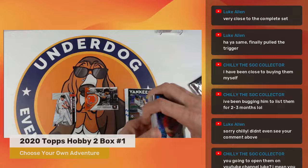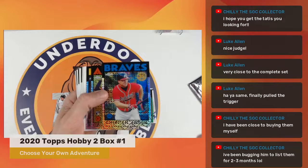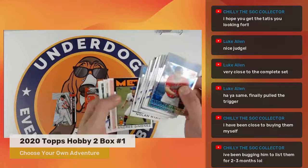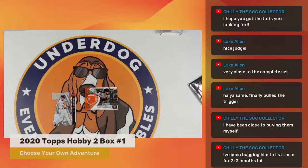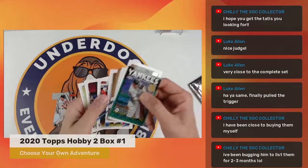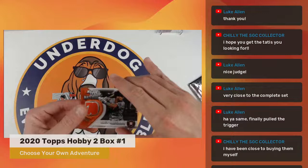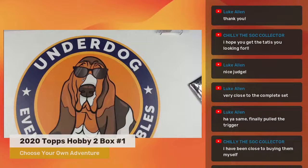And yeah, that second box was really solid. There's the chipper. Christian Javier, Clemente. And there's the Bregman and the Cal 70th die cut. Yeah, Luke, let me know. Let us know if you're wanting us to do a live break of those or not. Let me check on where we are.